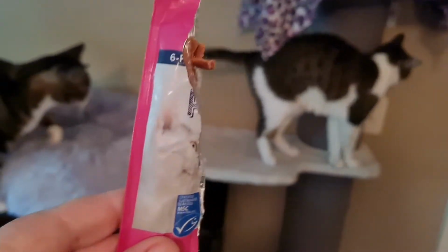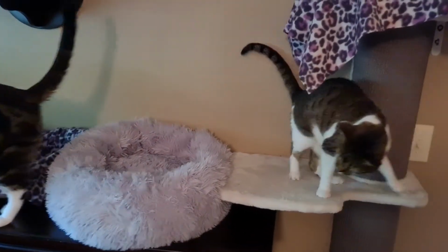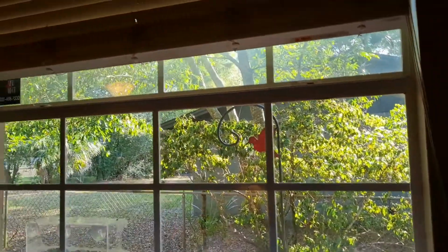Okay, guys. I opened up the treat, and it looks like one of those little Slim Jims. And, of course, the cats heard me opening up a treat. And they're ready. Okay, guys, hold on. Remember, Mama's holding the camera, so she's only one-handed. Okay. I gotta put down one thing in order to... Come on. Come on, Baba. You know your spot's over here.